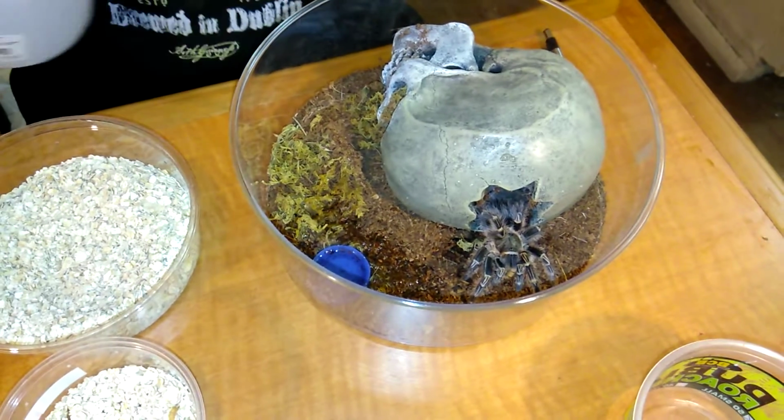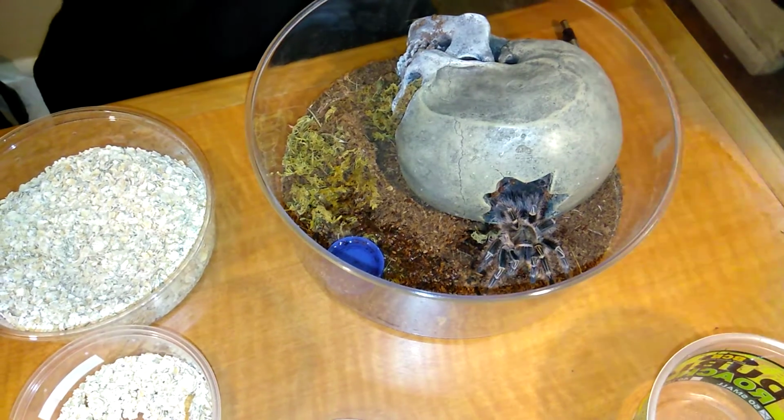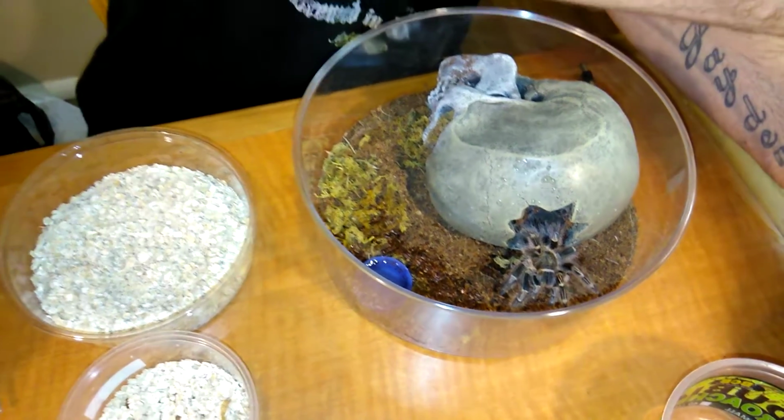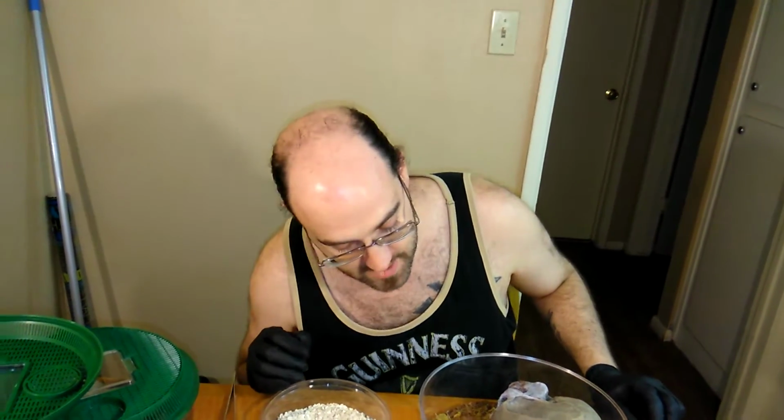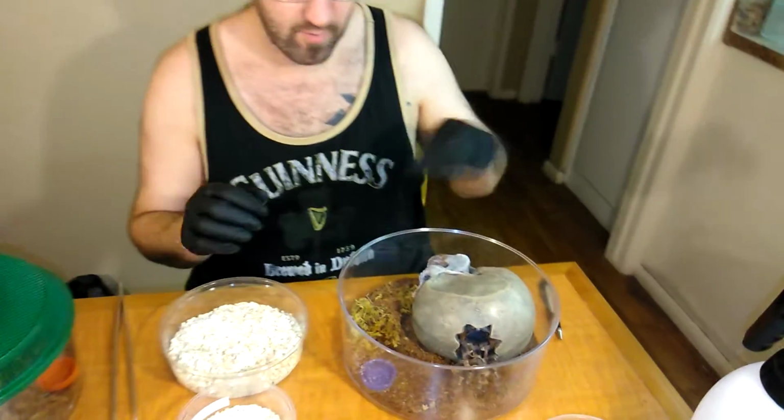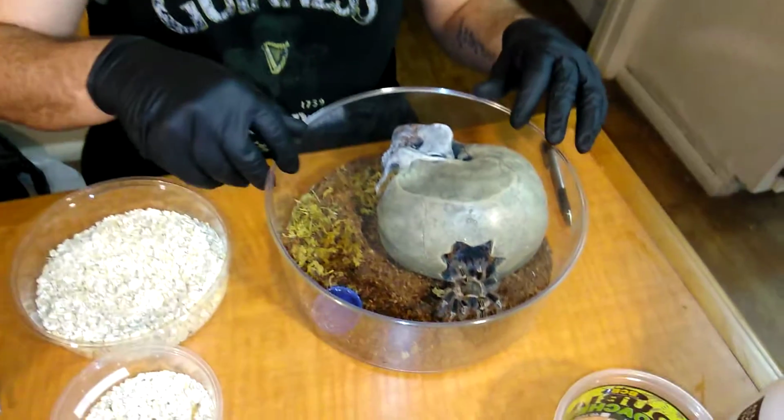Now, Fizzy doesn't really care too much for the water. Never has. Not all teas really care for it. I've seen a few poker peas that just love to hang out by the water, but Fizzy really doesn't care. She prefers her dry hide, and every once in a while, when she goes to molt, I'll moisten up.